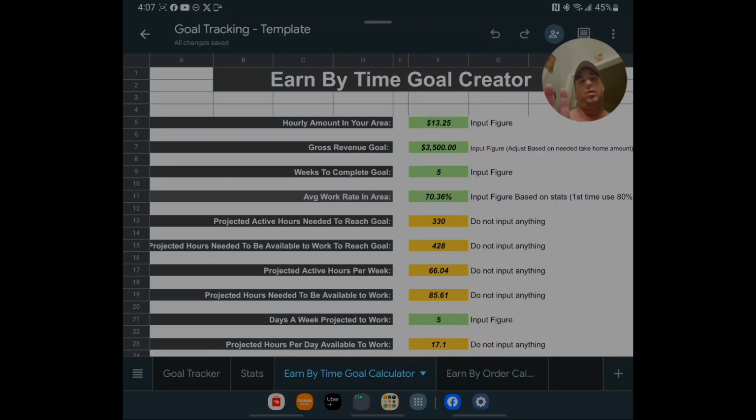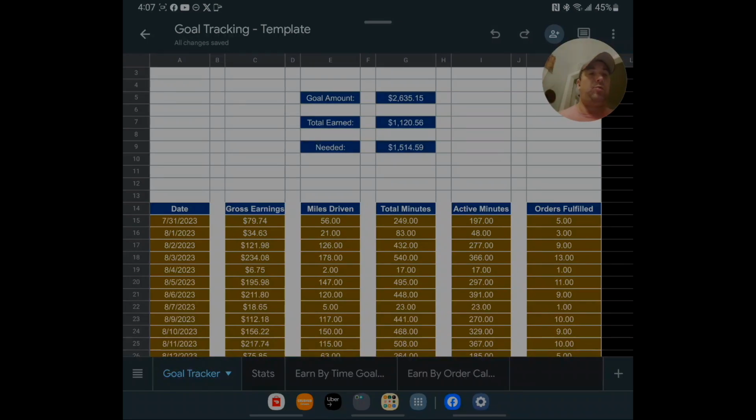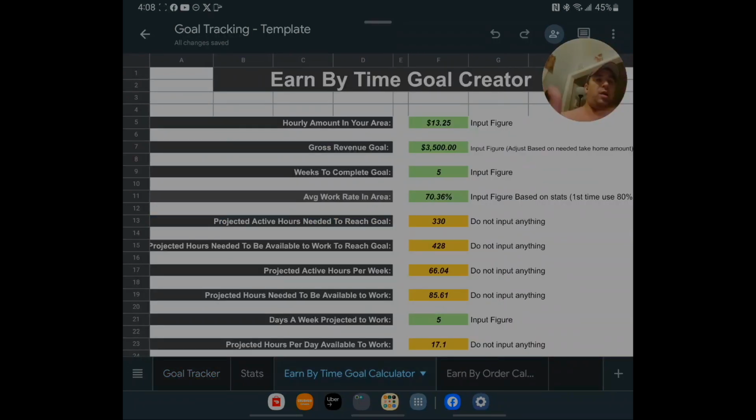Again, I would not recommend you approach a goal with a gross revenue goal of something like 3,500 in 5 weeks. I would not suggest you address that with earn by time, but you could. But in my opinion, you've got to plan your goals around the hourly guarantee, depending on your market. Now again, if you've tested this and you're tracking these things and you've got stats proving that you're making far more than your guarantee, then you can come over here, put those figures in. You can use the higher hourly amount in your area.